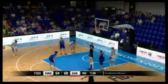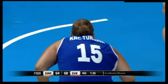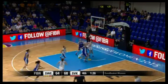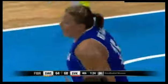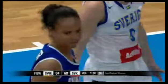And the 2. From Martina Kishova, and just look at the celebrations from Coach Maros Kovacic. The bonus to come from Martina Kishova. One shot to come for a 5-point lead with 1:26 to go. Whose possession is that? It is Sweden possession. What an effort there from Lucia Krychkovova, throwing herself on the floor in an attempt to get that loose ball.